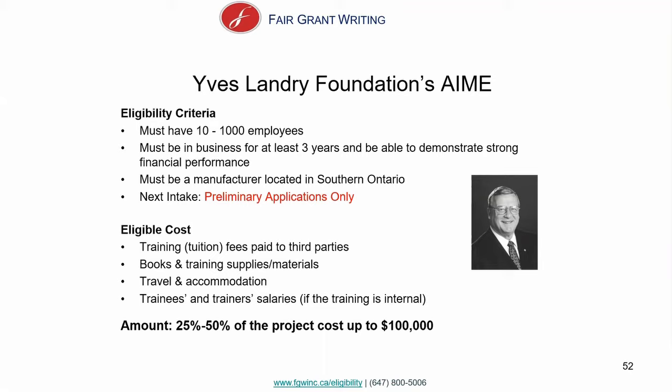At this time, this program is only available for preliminary applications. That means you are encouraged to submit preliminary applications to get your spot in line, because when the program gets more funding from the government, they will first of all work with those applicants that filled out preliminary applications. So even though currently this program is out of money, we do encourage you to submit preliminary applications to make sure that there's enough money for you when the program gets replenished.